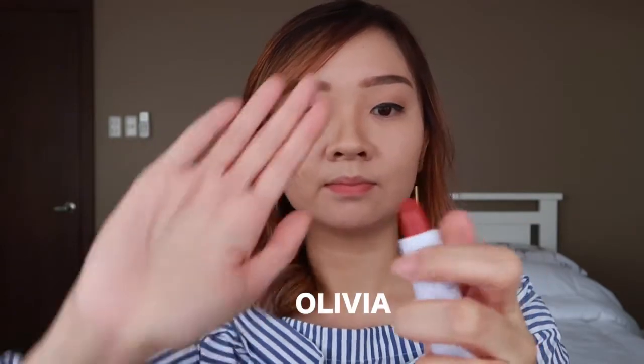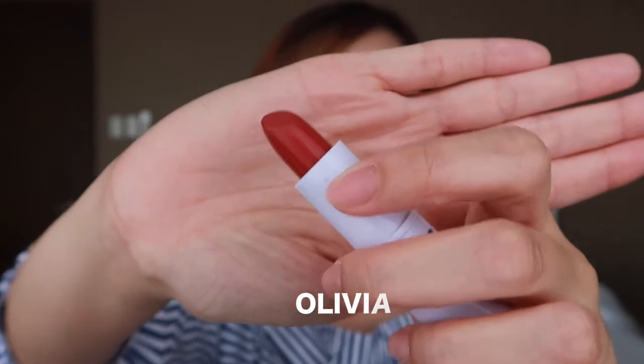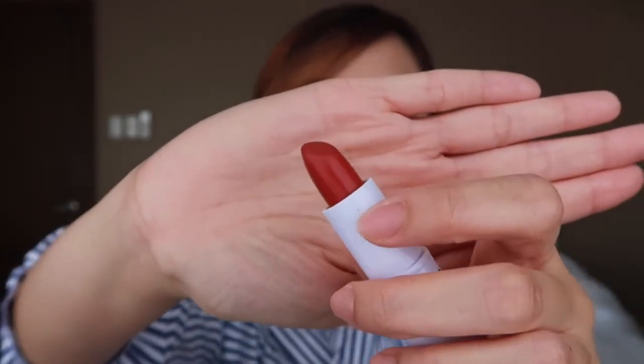Based on their website, Sina is a blazing coral D'Angelo. I'm not sure how to pronounce it, but this is how it looks. Next product, let's try Olivia. From their website, Olivia is the Fire Bright Creamy Red Orange.